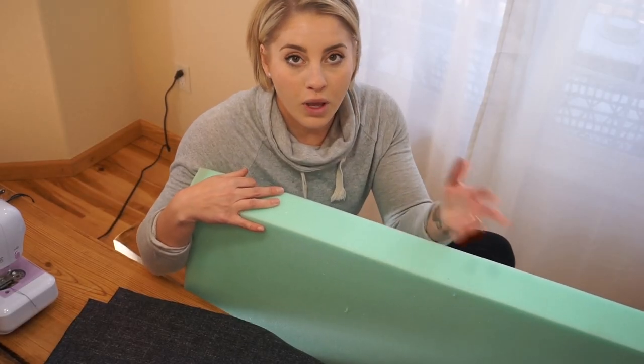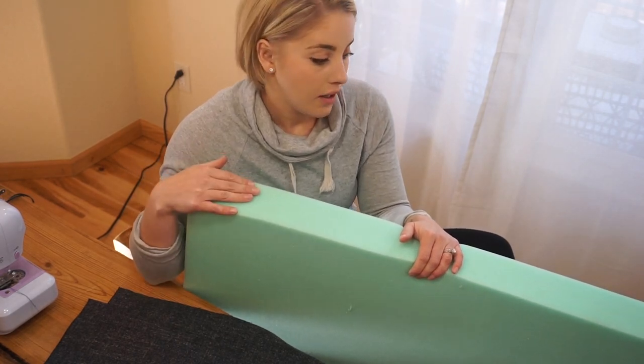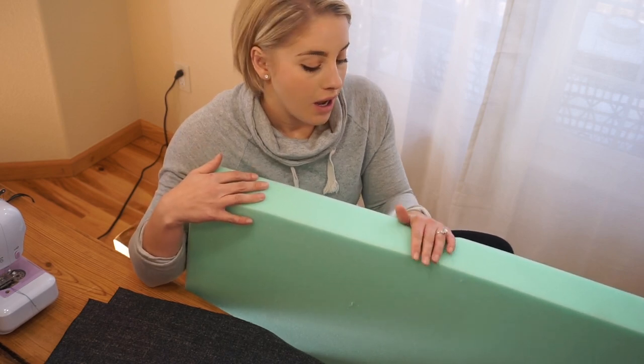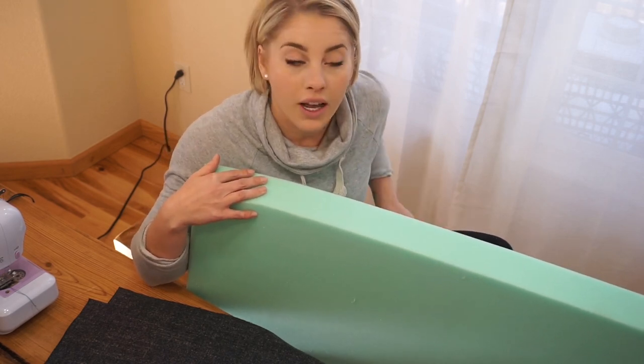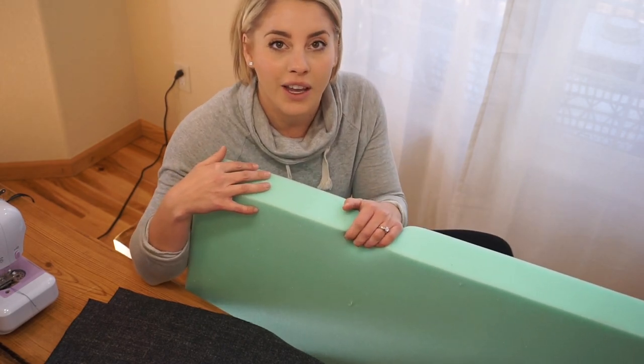Our foam. We went with a 3-inch high density foam for these cushions. No scientific reason as to why we went with 3-inch foam. I just recommend you go with your gut, or yeah, go with your butt, and you can't go wrong.